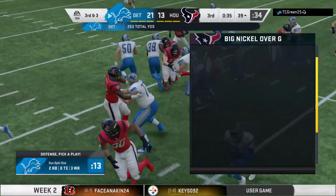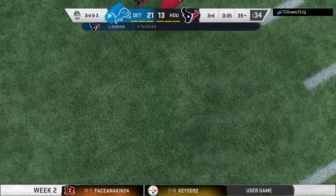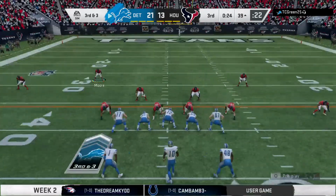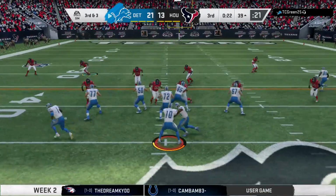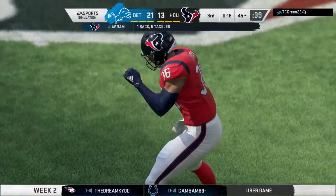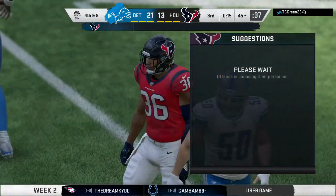He ran right into the teeth of the blitz as the linebacker was freed up in order to stuff that one for a loss. I think quarterbacks got to see that. Got to find a way to audible into something a little more advantageous. Back to throw. Bernard nowhere to escape, and he goes down.